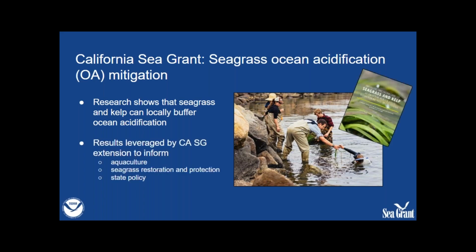And so after that research was done, California Sea Grant leveraged it to inform aquaculture efforts in the area, as well as seagrass restoration and protection efforts, and eventually state policy. This report came out last year, and it shows us how to proceed, where and when with seagrass restoration and protection. And this report was supported by the Ocean Protection Council and actually presented to the California State Legislature. So this research leading to extension is having an effect on local policy.